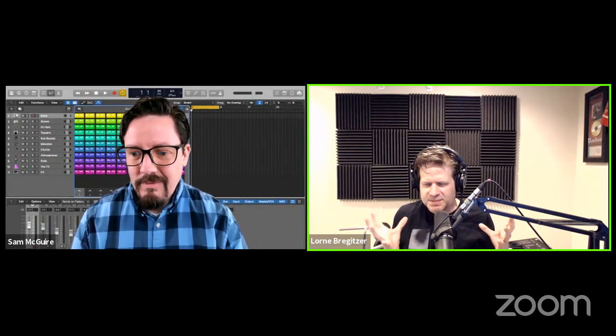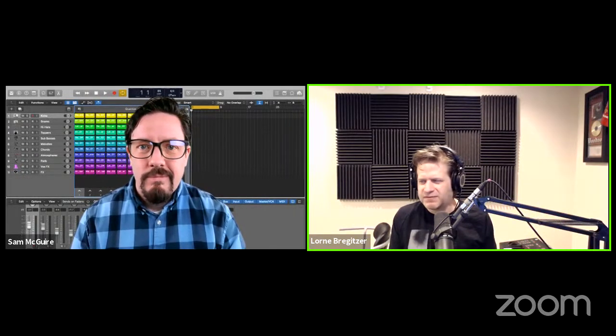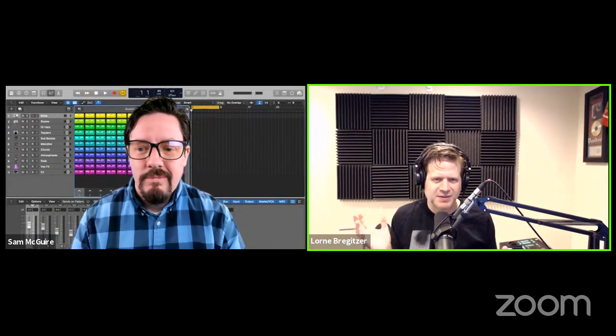Ableton tries to be as open as possible with as many third-party partners as possible. That's why they opened up Ableton Link. If they ever add Ableton Link to Logic, I would fall over. Even Pro Tools added Ableton Link.